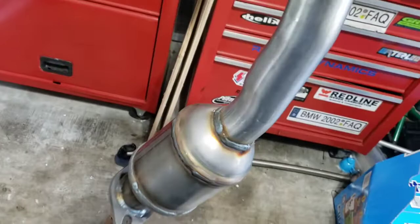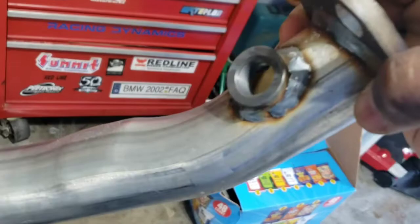Here's the part, fresh from Amazon. It's just a plain old aftermarket catalytic converter. The O2 sensor goes up there, on the top of the motor, bottom. So, pretty much, this is what we're going to be installing.